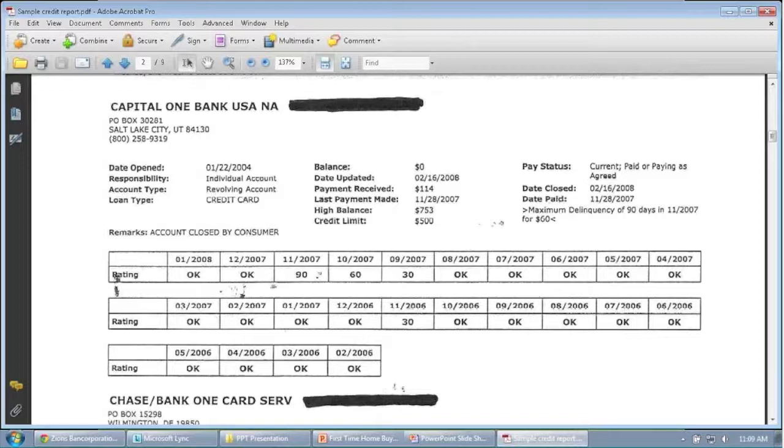This is a TransUnion report. Experian and Equifax are going to look different. And you are able to get a consumer copy anytime you apply for financing. And just to note that all of these reports will most likely look different, but they will all have similar information on them.